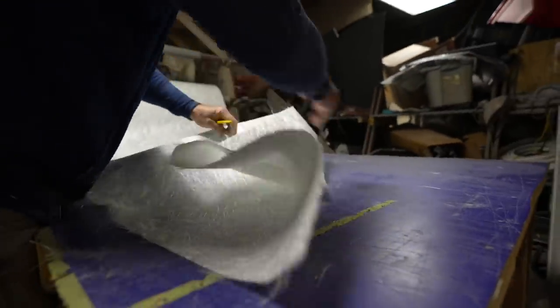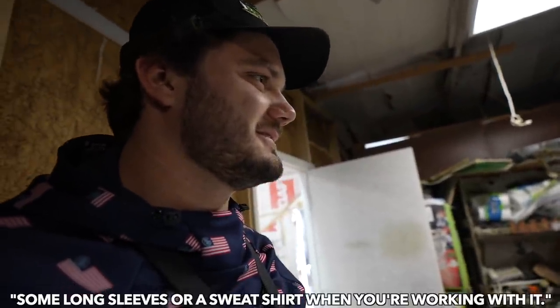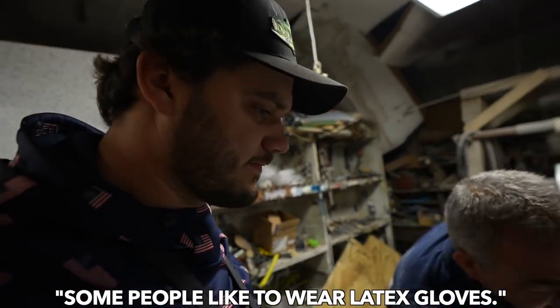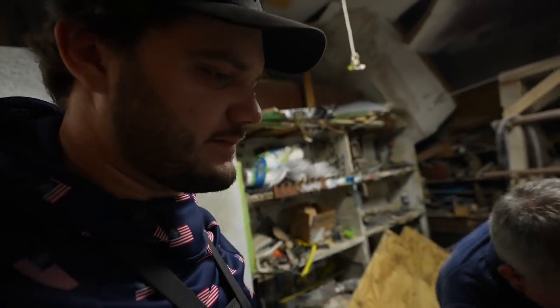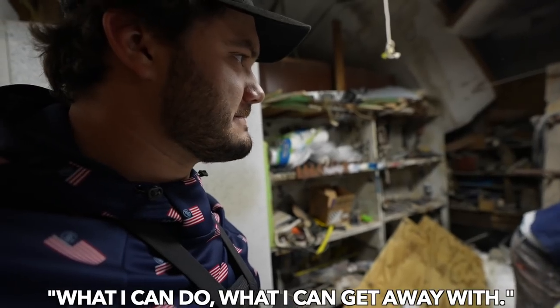I've always been so terrified by fiberglass work. I don't know why. A lot of times it's good to wear some long sleeves or a sweatshirt when you're working with it, because it will get in your skin. Some people like to wear latex gloves. You're just a bare hands kind of man? Yeah, I've done it so many years. I kind of know what I can do, what I'm getting away with.